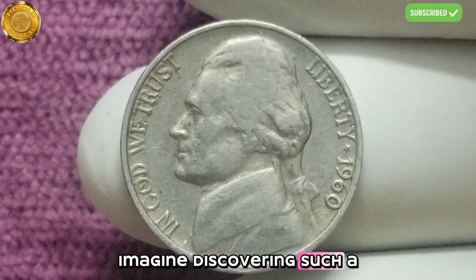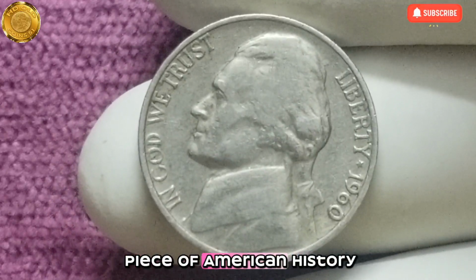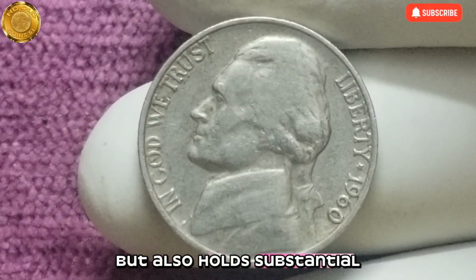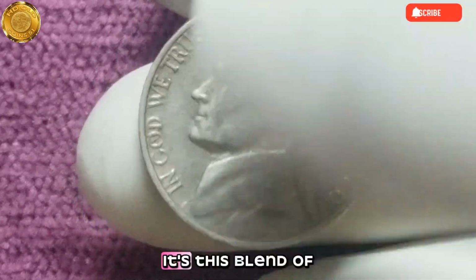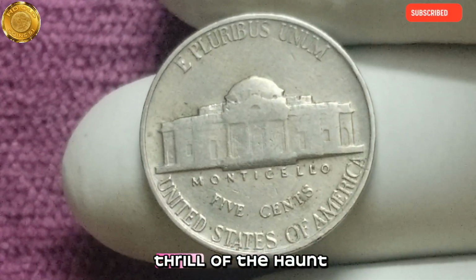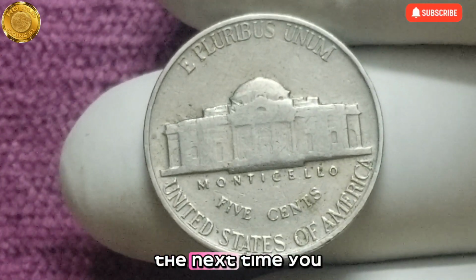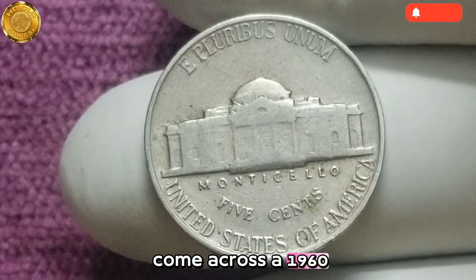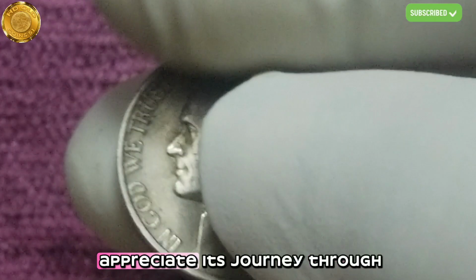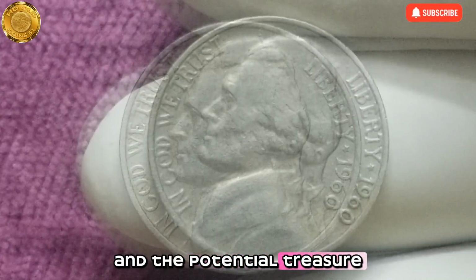Imagine discovering such a gem in your collection, a coin that not only represents a piece of American history but also holds substantial value in the numismatic market. It's this blend of historical significance, artistic design, and the thrill of the hunt that continues to captivate collectors worldwide. So, the next time you come across a 1960 Jefferson Nickel, take a moment to appreciate its journey through time, the artistry it embodies, and the potential treasure it might be.